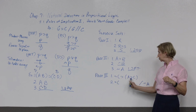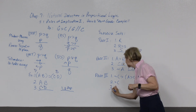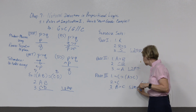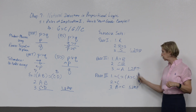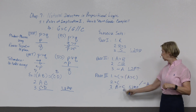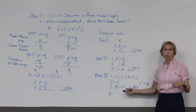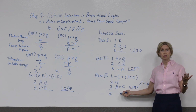So if not C implies this and not C is the case, then your next step that you can derive would be A implies C, and that's going to be from 1 to modus ponens. So remember, this whole thing is P, this whole thing is Q. This is the case, you have the antecedent, you get to bring down the consequent. And then in your next step, you can now use that line with any previous line to derive your next step until you get to the conclusion.